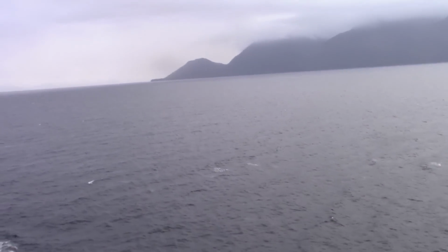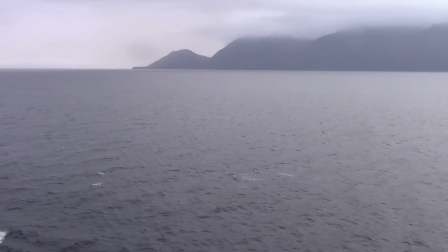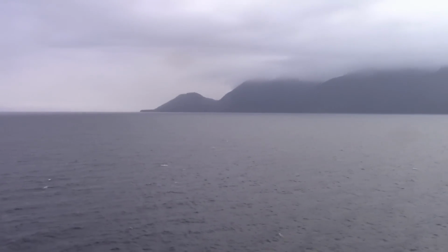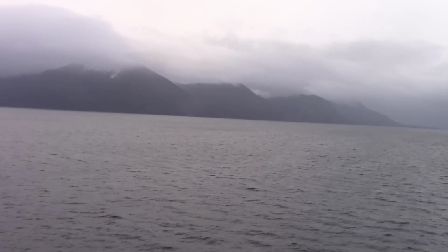Looks like we're supposed to get into Anchorage at 1 o'clock. So 6:30, 7:30, it's about 5.5 hours. We'll be in, not Anchorage, at Juneau in about 5.5 hours. But it's been a 90% chance of rain today, and clouds are low over those mountains. It's pretty out here this morning.